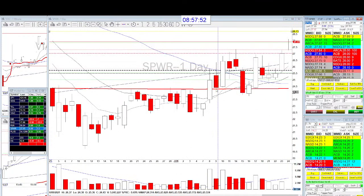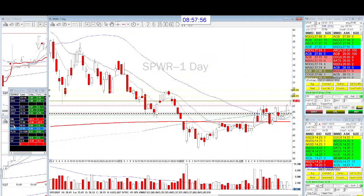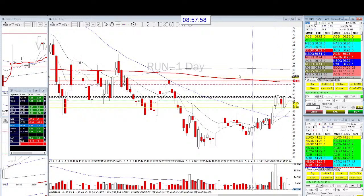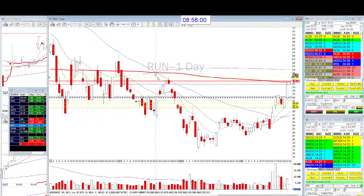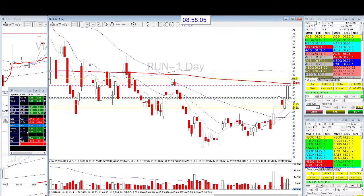SPWR is also a breakout trade. So run is close to resistance, because if those are going to break out, maybe this run is also going to break out. So all three are going to be breaking out. So if the market is not going to be strong, then we might not see any breakout.